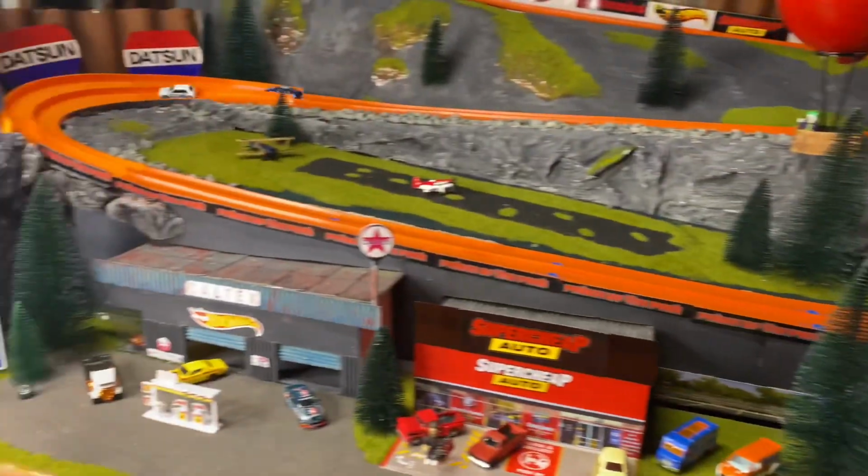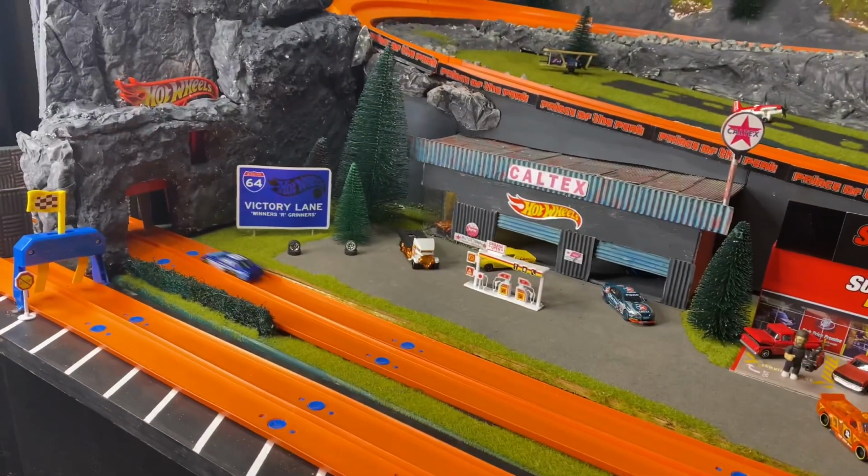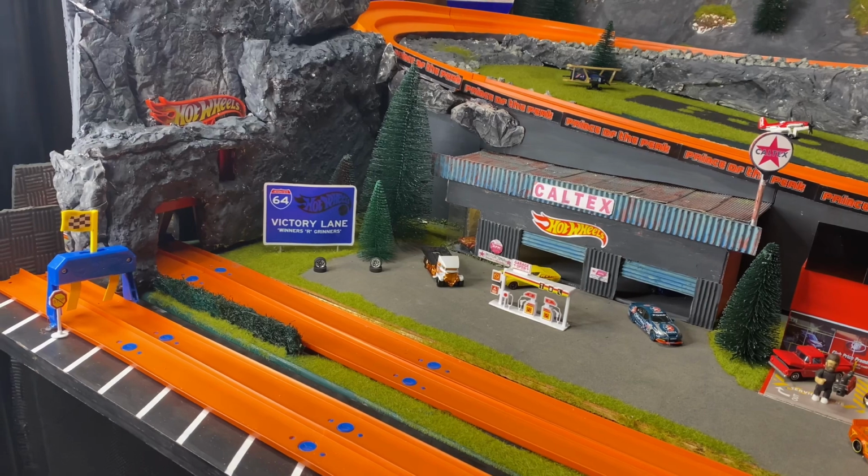Away they go. A better start this time by the Delta, and he opens up a big break over the dam, past Hot Car Track, and he's home by 10. Brilliant drive performance by RACEWAY. He opened up the Lancia Delta and it was all over.